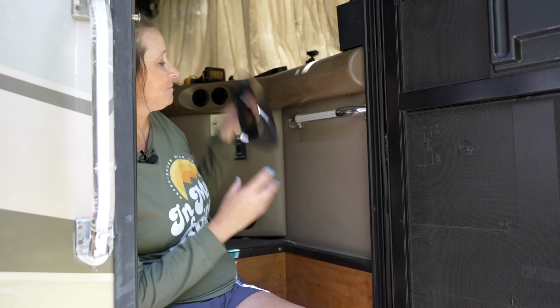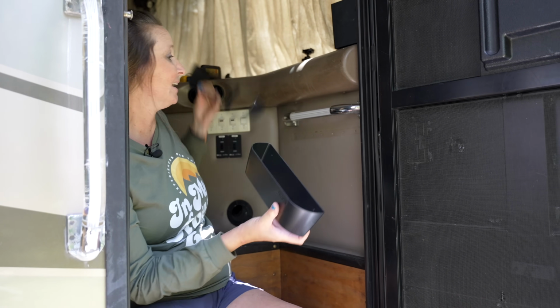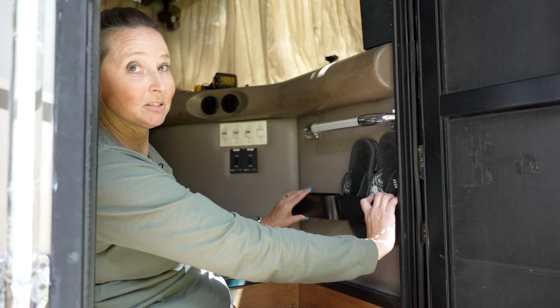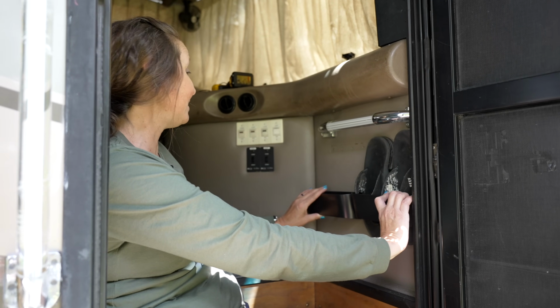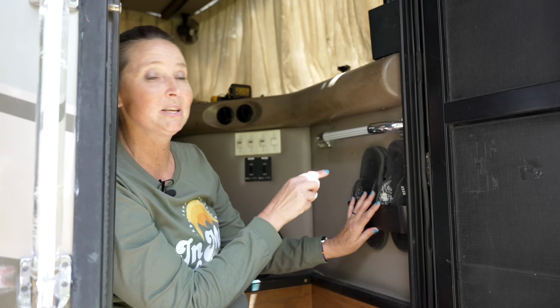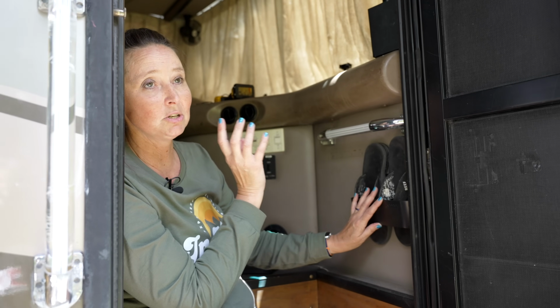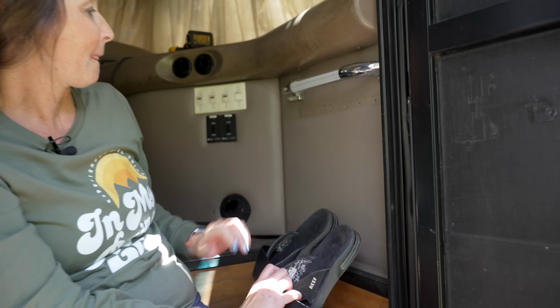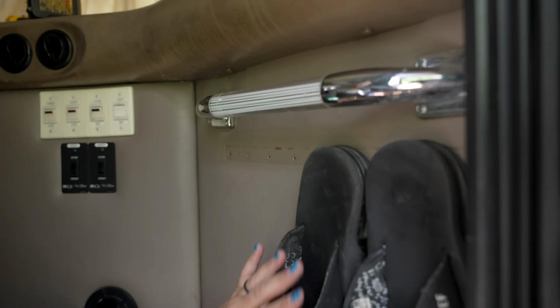For now, we've got these shoe things. So two of them down here further like this. And then we've got a spot to put shoes as you come in and out of the RV. I don't mind our shoe bin, but especially my flip-flops, I feel I'm always getting dust and dirt on my flip-flops from the other shoes in the shoe bin. The shoes are going to cover them up for now, as long as there's shoes in it.